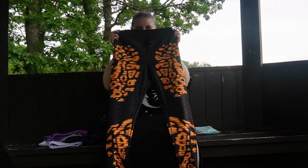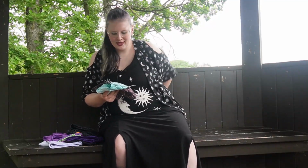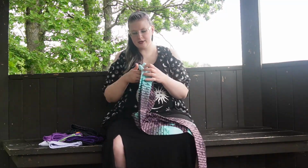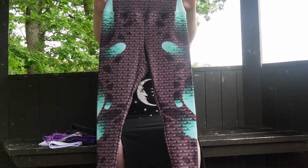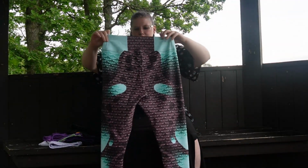All right, last but not least, the final pair. These are going to be the Malignant leggings, not to be confused with Maleficent. These ones were also, I believe, inspired by ghostly, apparitional type things. I love the color choices with this one. Just the gray is so good. It's so nice and cool. And that blue pops so nice.